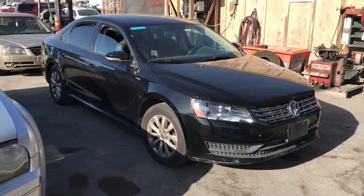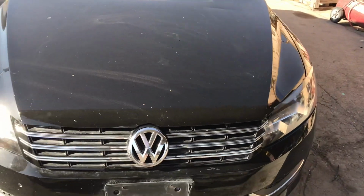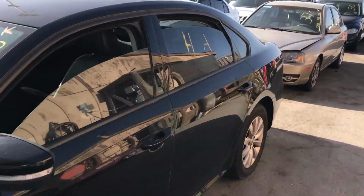Alrighty, we have a 2015 Volkswagen Passat. This one is probably the star of the show here today. This one looks really, really good. No damages. This one actually has 68,000 miles. Fresh, clean paint. Nothing that sticks out.